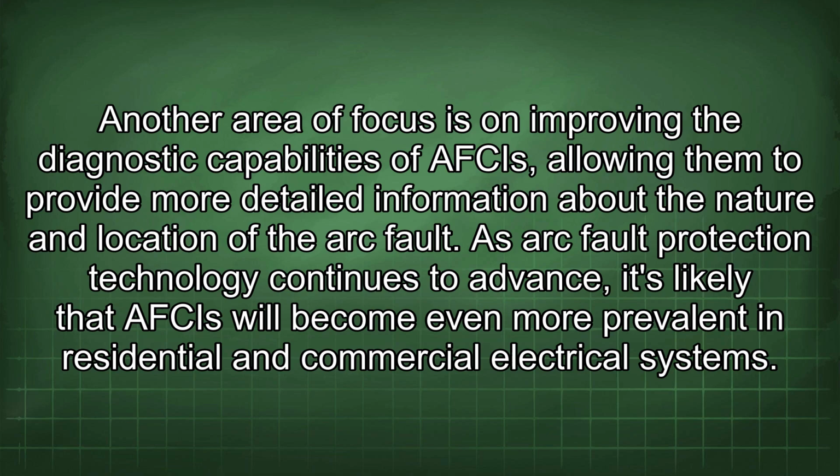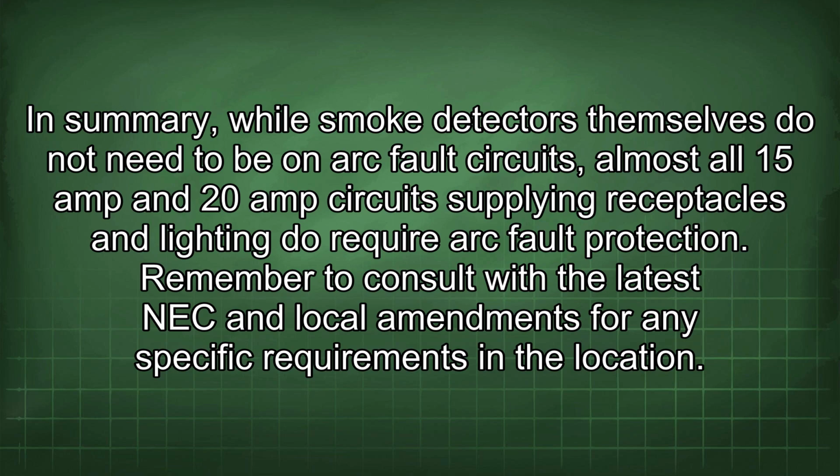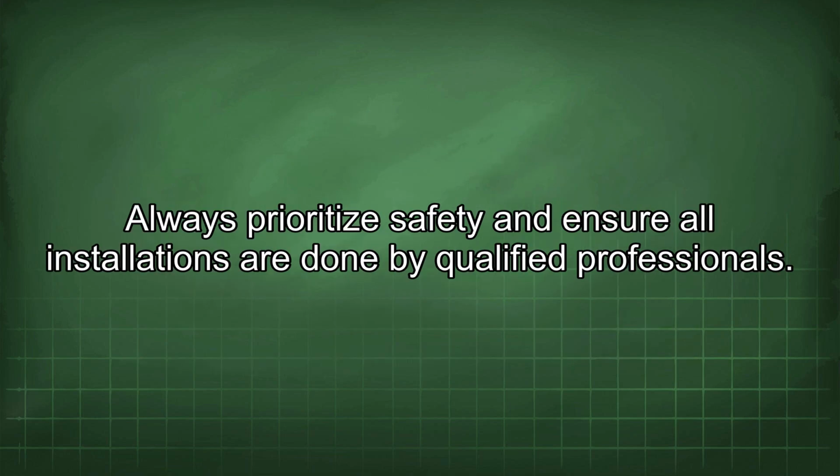commercial electrical systems. In summary, while smoke detectors themselves do not need to be on arc fault circuits, almost all 15 amp and 20 amp circuits supplying receptacles and lighting do require arc fault protection. Remember to consult with the latest NEC and local amendments for any specific requirements in the location. Always prioritize safety and ensure all installations are done by qualified professionals.